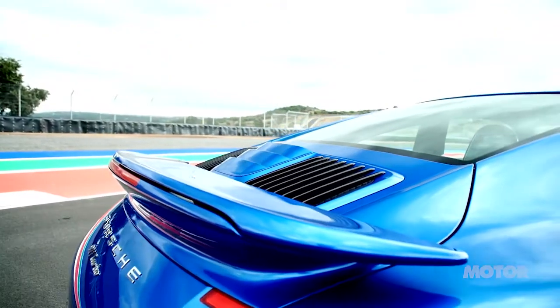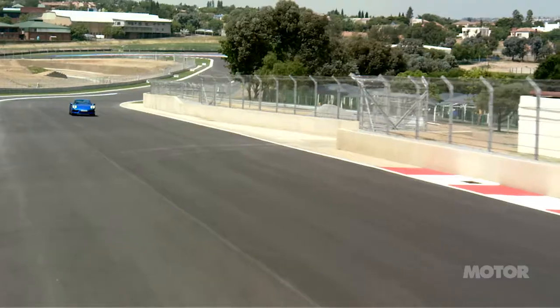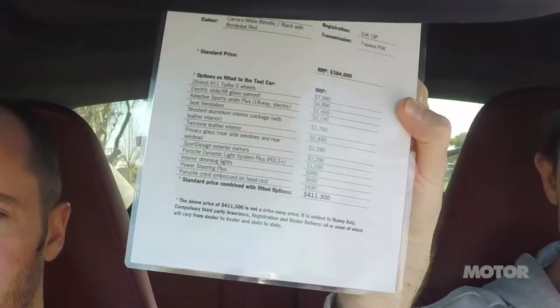And today we are in a Porsche 911 Turbo, specifically a 991.2 model. The Porsche 911 Turbo is powered by a 3.8 litre twin turbo flat six, producing 397 kilowatts and 710 Newton meters, which results in 0 to 100 k's an hour in 3 seconds dead and a 320 kilometre an hour top speed. It's $390,000 roughly as it is, but this one has quite a few options on it, which brings it to $411,300 before on-road costs. So we're talking big money here.